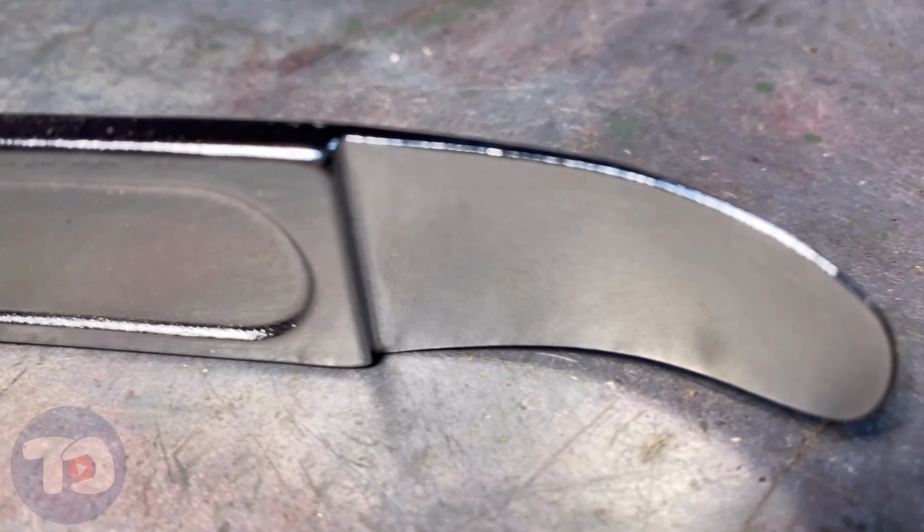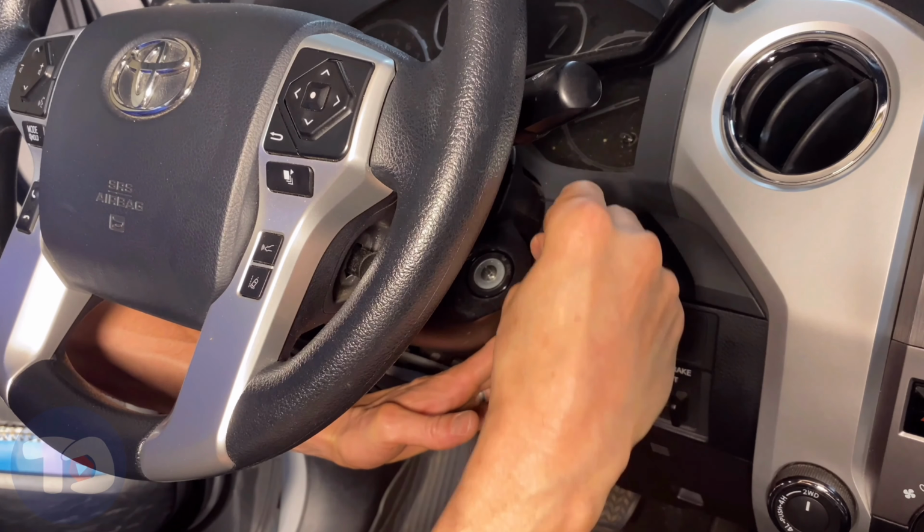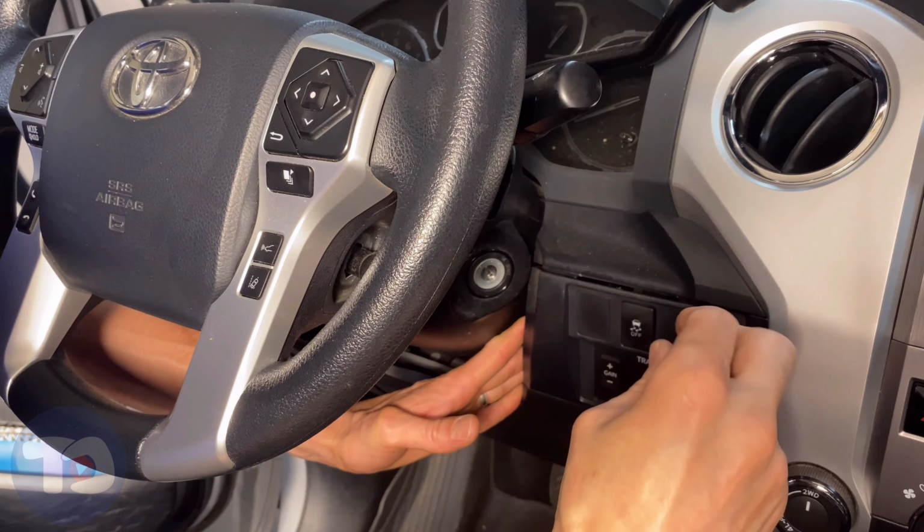Let's get going with my favorite tool that I've picked up this year. It's this Pry Bar from Metalmagerie. People have been calling this Superman's fingernail because it's made of a super strong steel alloy, which makes it durable enough to pry even oil pans off of engines. But it's also gentle enough to pry plastic trim or panels out of the interior of your car.